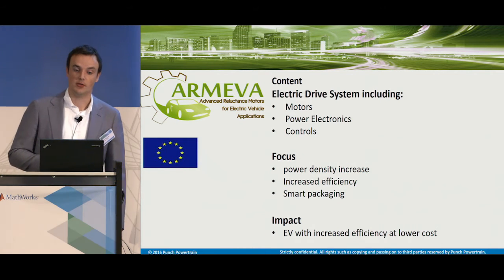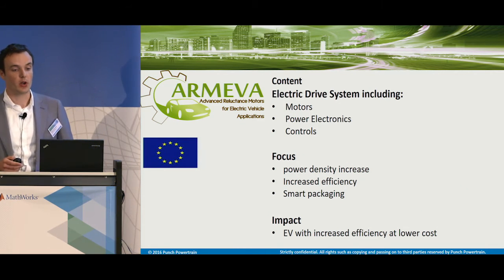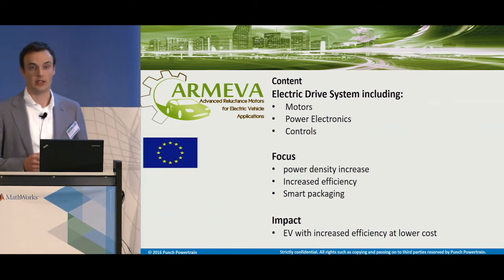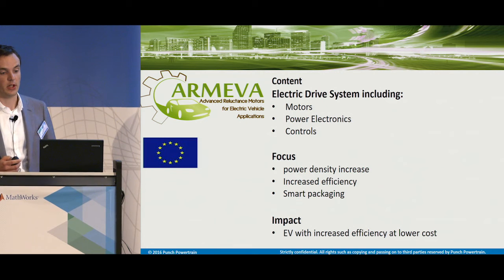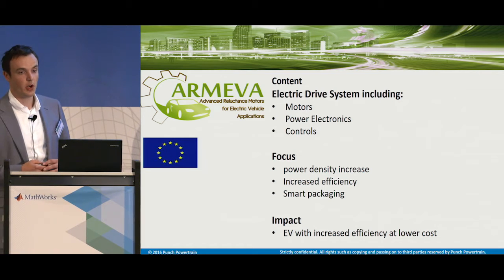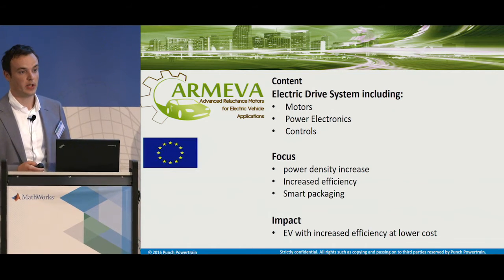The content of this project is to develop a complete drive system. That means a motor, power electronics, and controls. And to be competitive in the future, the focus lies on an increase in power density and an increase in efficiency. And to reduce the cost, we integrated the motor and the power electronics within the transmission.